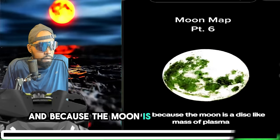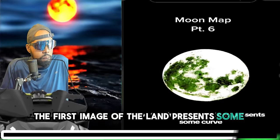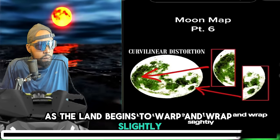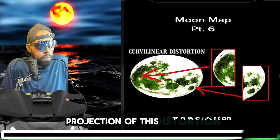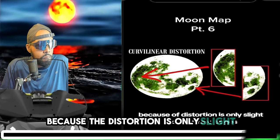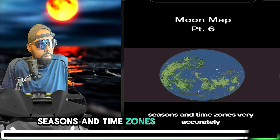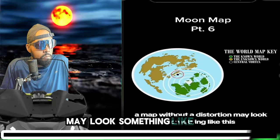And because the moon is a disc-like mass of plasma, the first image of the land presents some curvilinear distortion. And you can see it here at the edges as the land begins to warp and wrap slightly. A lot of serious work needs to go into creating a flat projection of this distortion. But it shouldn't be too difficult because the distortion is only slight around these edges. And that's why Sturgios can map the circles of latitude, seasons, and time zones very accurately. A map without the distortion may look something like this.